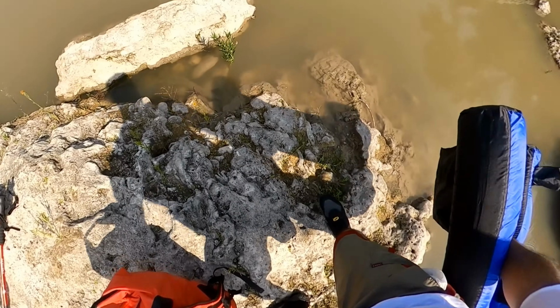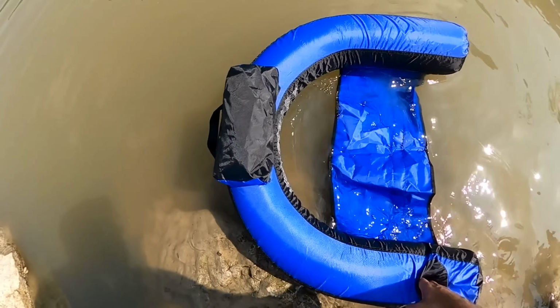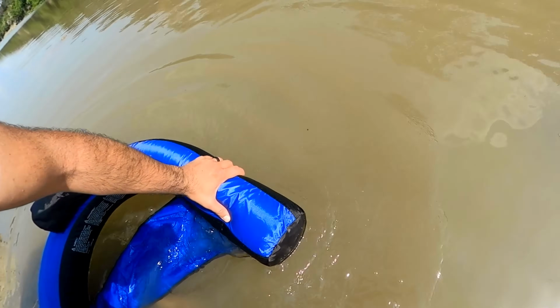Swimming time. Woo. You got a cup holder? Apparently. Para las chelas. You're gonna sit on it? Really? Yeah, that's the plan. That's nice.